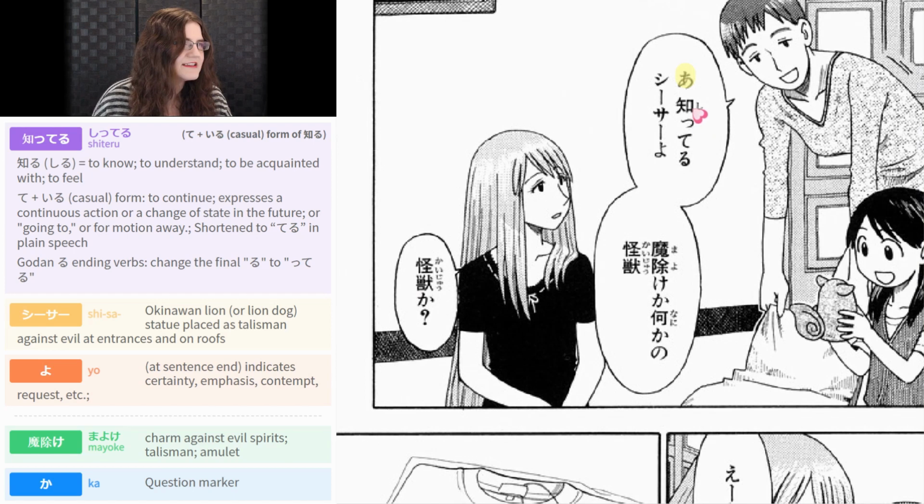She's like, shitteru? Shisa yo? It's like, oh, I am knowing it's shisa. Yo, or shisa. I keep wanting to say Caesar though. But shitteru is the teiru form of shiru, which is to know or to understand. So she's knowing what this is. That is a godan nu ending, so there would usually be a do like this. But right here, we're just shiru.